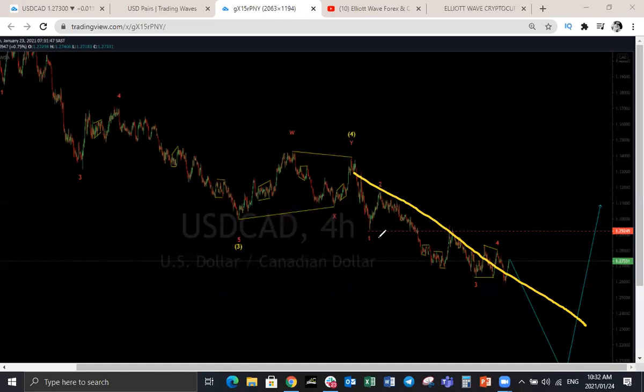So the thing is, when you look at your structures, do not force principles that are not there. If it is impulsive, you can see it with your naked eye that this is an impulse. If it's corrective, you can see that it is corrective, right? So if you're wrong, then the indicator should verify or disqualify your assumptions.